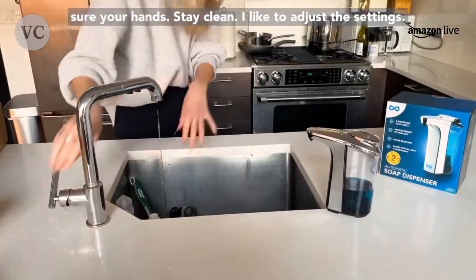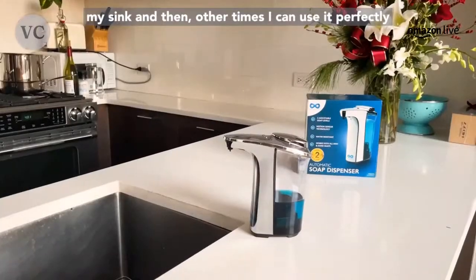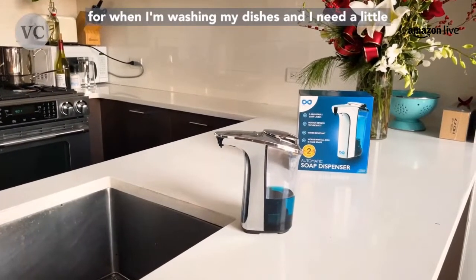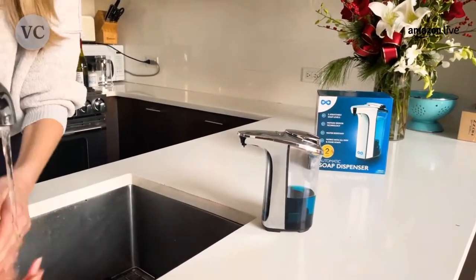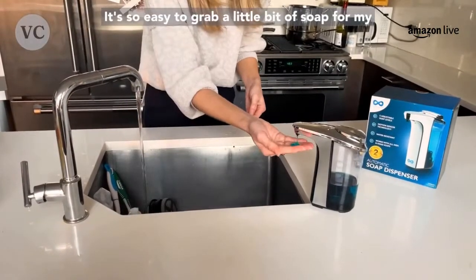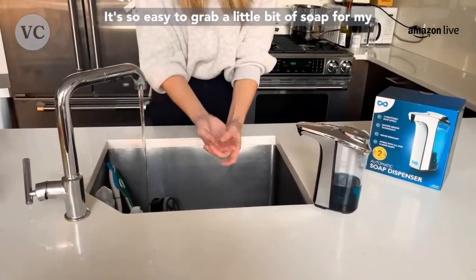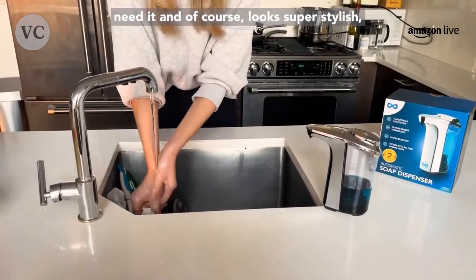I like to adjust the settings, so sometimes I have it on for hand washing near my sink, and other times I can use it for when I'm washing my dishes and I need a little bit more soap. Using this soap dispenser in my home, I just find that it's so easy to grab a little bit of soap for my dishwashing or my hand washing whenever I need it, and of course, it looks super stylish.